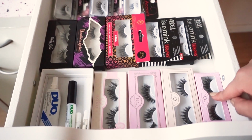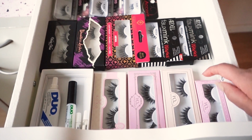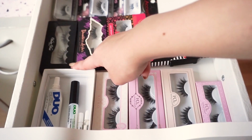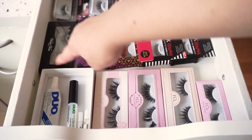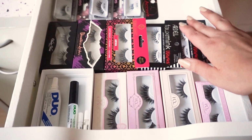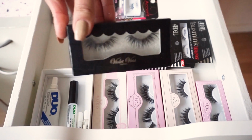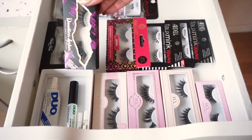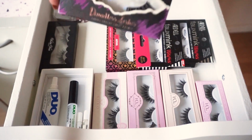Iconic Light, Iconic Mini. I really like the Iconic style. My favorite ones are the Iconic Lights. And then I have Violet Voss Ice Baby. These are gonna last you forever. They are amazing quality. I wore them for over 60 times. They're still holding on very well. Those are the LA Splash Don't Less Lashes in Diva.